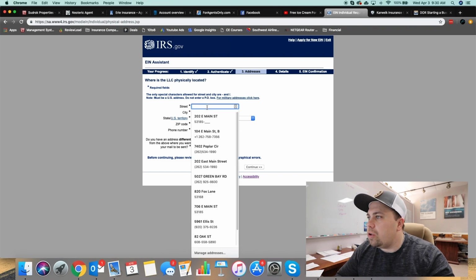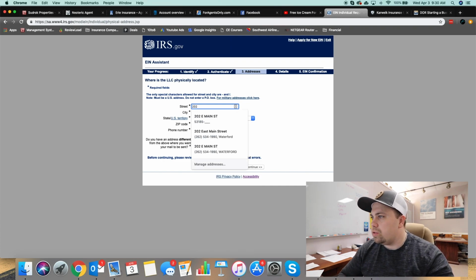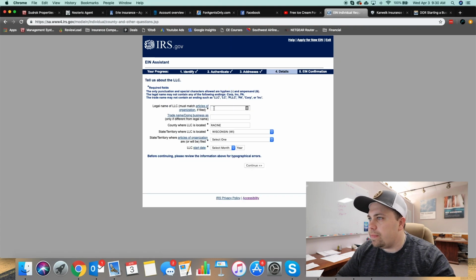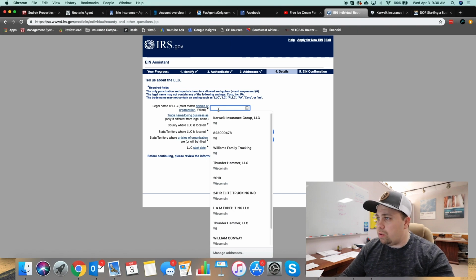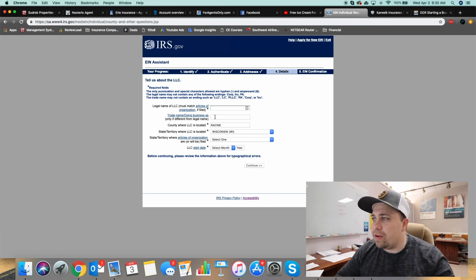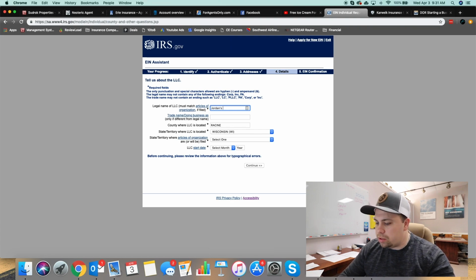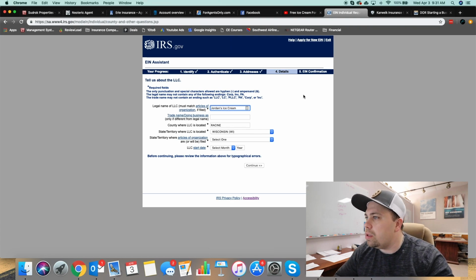All right. So now that you put that in there, then you're going to put in the address. East Main Street. Got all of that in there. Do you have a different address? Nope. Legal name. So this is where you're going to put in whatever your business name is. If you have your real name, then you can also have your DBA name right below that as well. That's not required, but you can do that. So we're going to put in, let's just make something up, Jordan's Ice Cream.